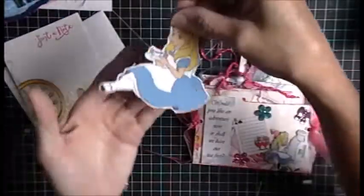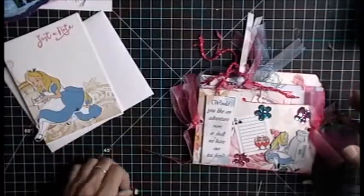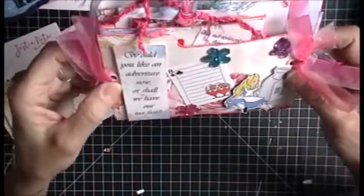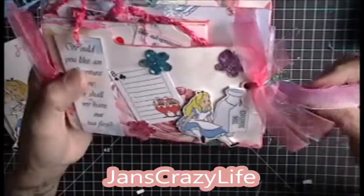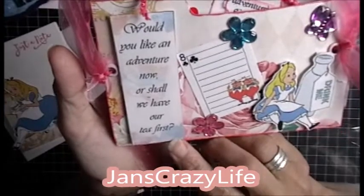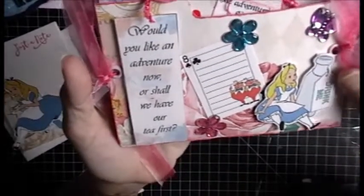Then she sent me an extra. That's Texas sneezing, sorry. And then this is that envelope. JansCrazyLife did a tutorial on this. Oh my gosh. It said, would you like an adventure now, or shall we have our tea first? Texas, come on over.